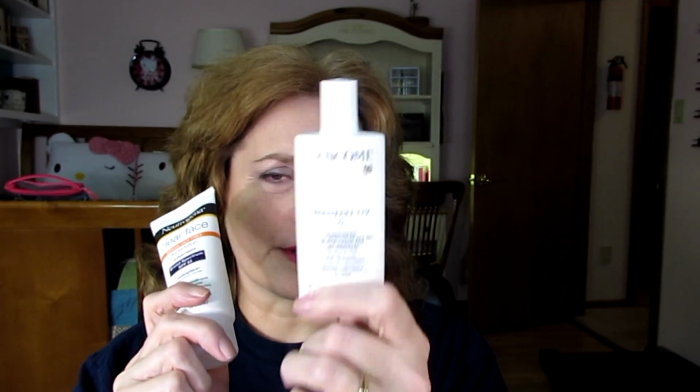So I'm currently using this one up first. But what I want to say is these products are nearly identical. The consistency is almost exactly the same. The feel on your skin is exactly the same. And this is a bigger size for less money. It's kind of a no-brainer. Need I say more? Really? Do I have to say more? Fortunately, I bought another bottle.